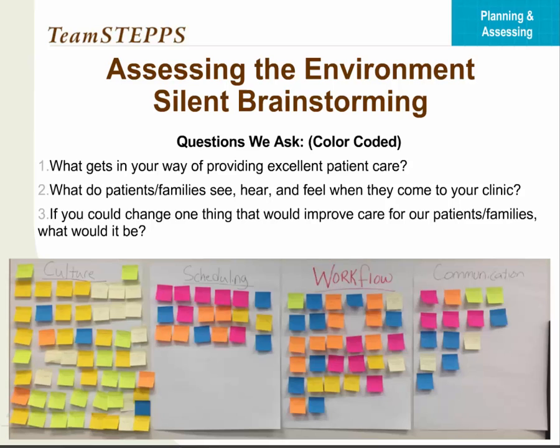And like I said, it's anonymous. They write it all out. We collect them all at the end and then shuffle them up. And then we divide the answers up to the various tables. So we have people in tables. And we feel that's really powerful when they actually touch their issues and they put them into categories.